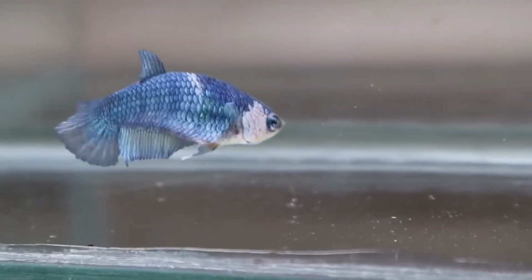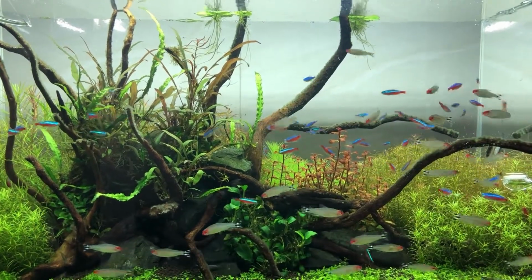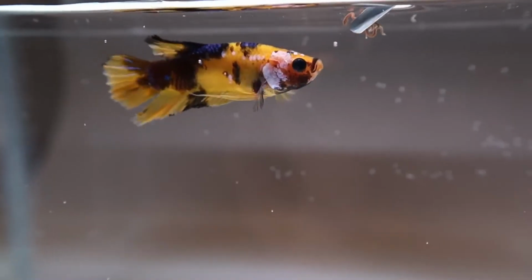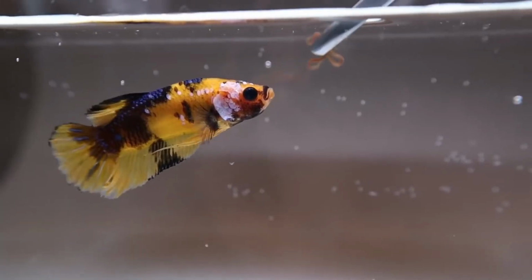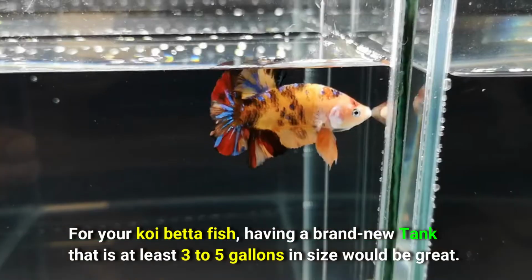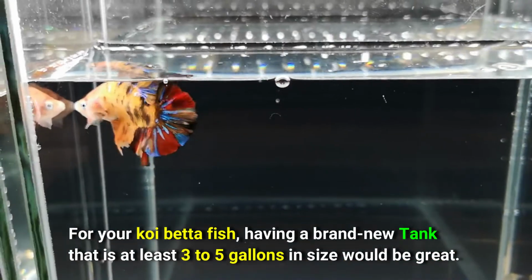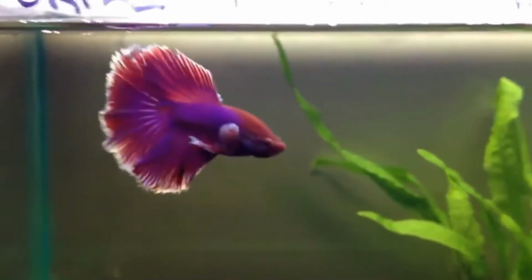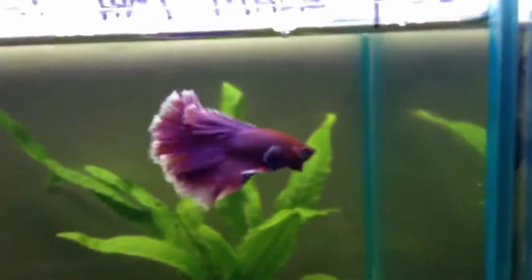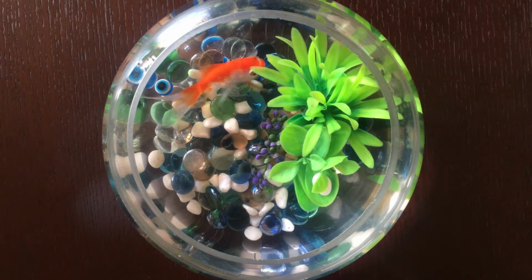If food is vital for your fish to thrive, having a natural and safe environment is also essential. Let's discuss some considerations while setting up the fish tanks for your Koi Bettas. First, the tank size. For your Koi Betta fish, having a brand new tank that is at least 3 to 5 gallons in size would be great. Please refrain from putting these long-finned fish in a tiny dish like you would in a children's movie or comic. This can stress them out and shorten their already limited lives.